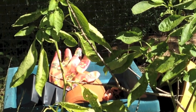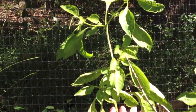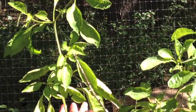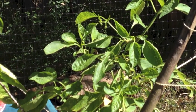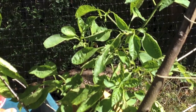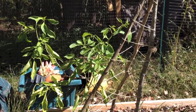And then two Anaheim pepper plants, with a pepper growing on it right there. These have been doing good all summer. They've just slowly produced one to two peppers at a time. I don't know if you can see in there, but there's still a lot of flowers. So I don't know how long they're going to keep going, but I'm happy to keep picking as long as they keep producing.